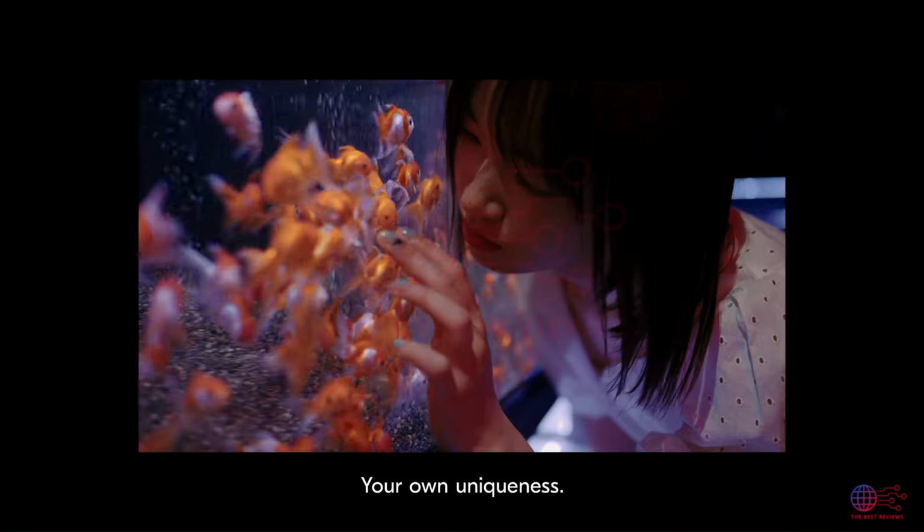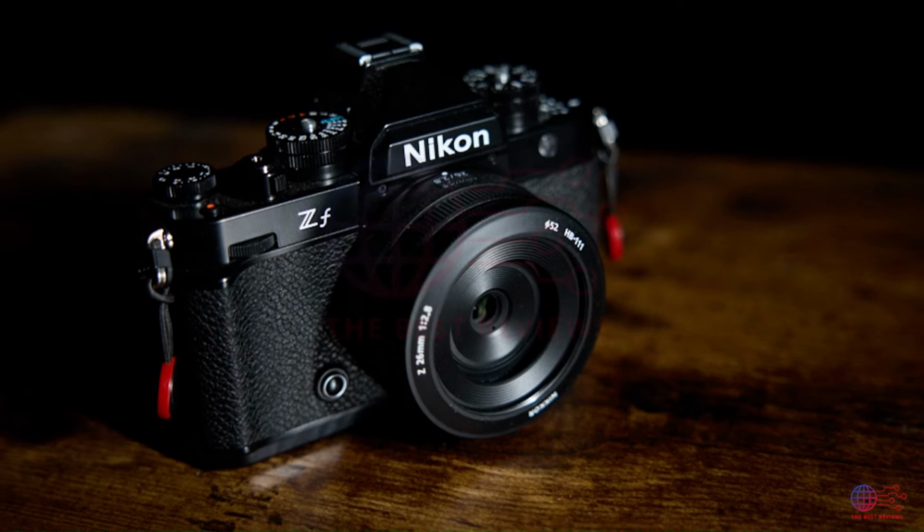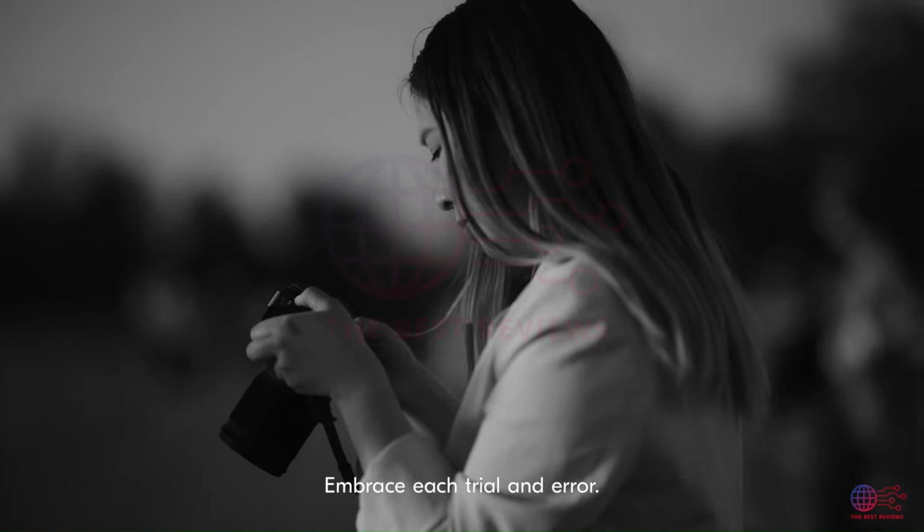With the DF I was drawn to the retro vintage design that took me back to Nikon's film days. Back in the day, the 70s and 80s, Nikon made some pretty cool film cameras, and they always looked the part as well.